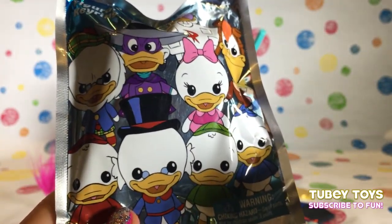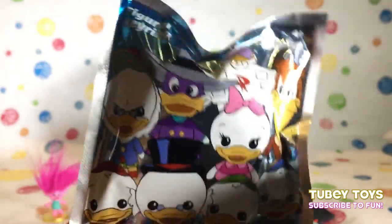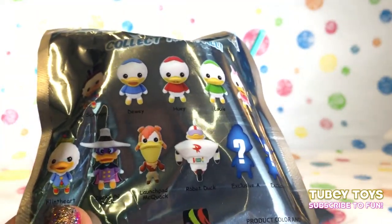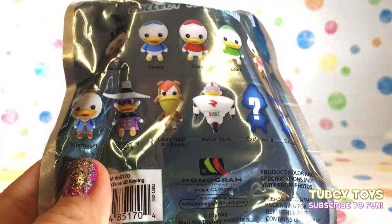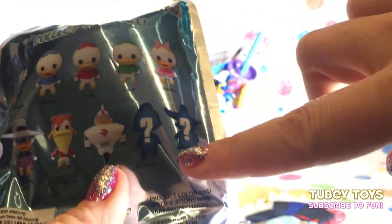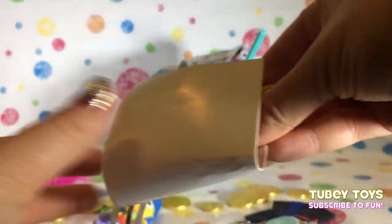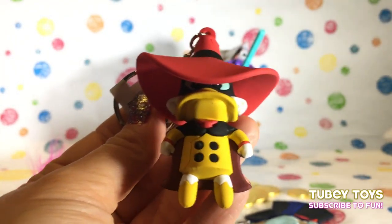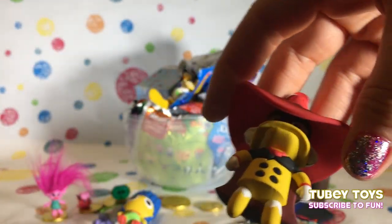Look what we have here. It's a DuckTales figural keyring. Oh my gosh! I'm so excited! This is so super cool. There are 11 to collect in all. I really would love to get one of those chaser figures. Me too. Let's see who we got. We did! We got the chaser! Oh my gosh, that is so awesome!